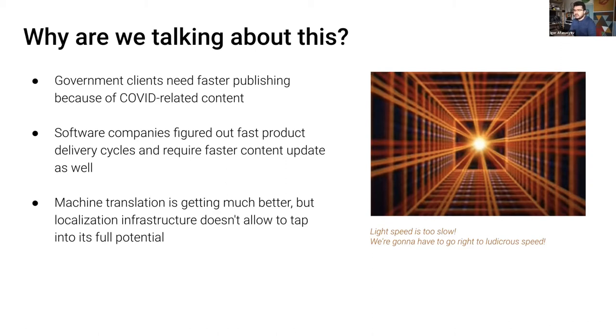And they're coming from different directions. One of the recent trends that we saw is that we have lots of government clients that are coming to us, and because of COVID-related content, because of having a need, sometimes a legal need, to deliver multilingual websites for emergency response programs, etc., they understand that their current processes are outdated and they cannot cope with the pace at which they are creating the content. Sometimes they have to update a certain page on the website multiple times a day with some new updated information. They want to deliver that in multiple languages.